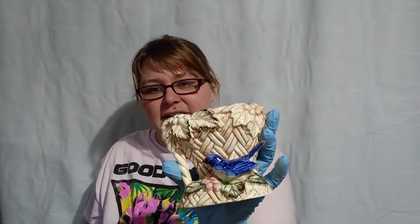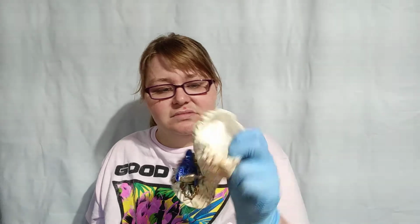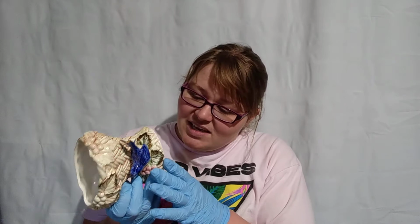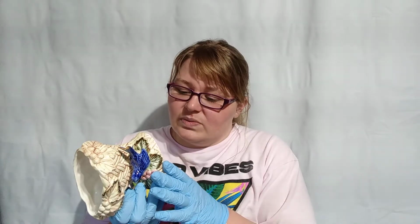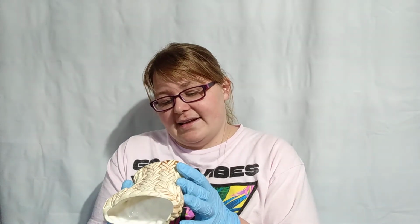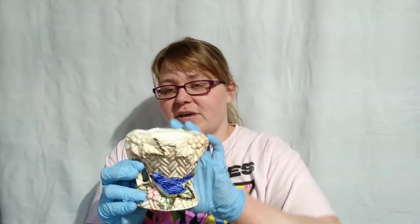I'm trying to figure out how to get to the rest of the stuff because it's back there. Okay, so I got this bird sitting on a basket thing. I'm not really sure what you would call this. Like a vine basket. It's Norleans, Japan. I don't know how you say that. I've sold this type before. It was $1.95 and it looked like it was in pretty good shape. It's just a planter.